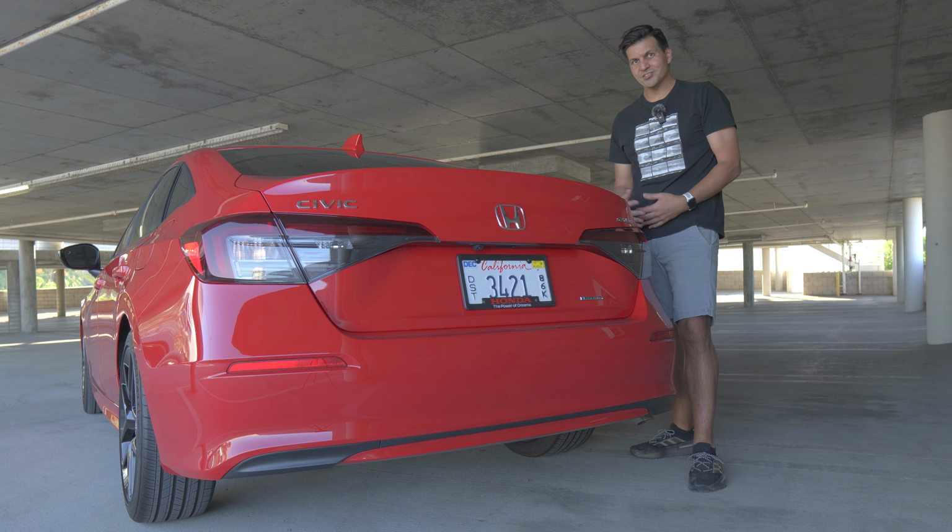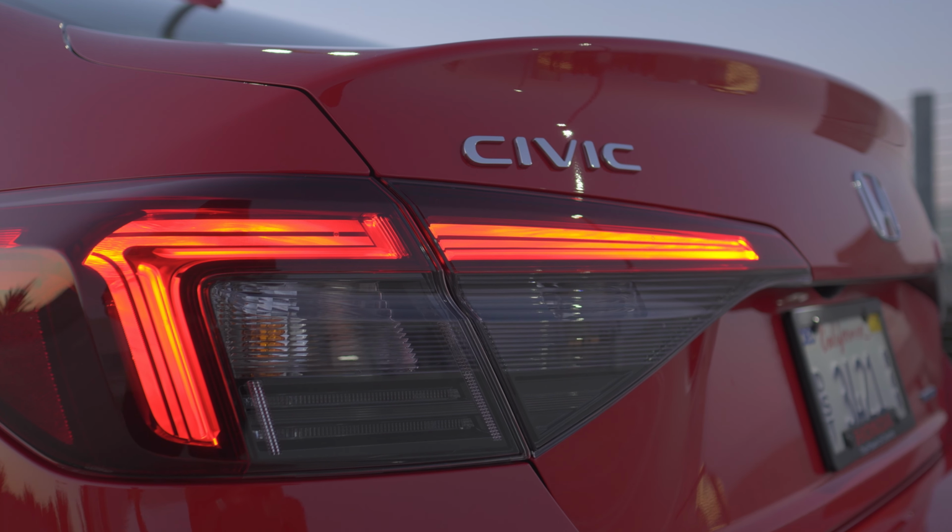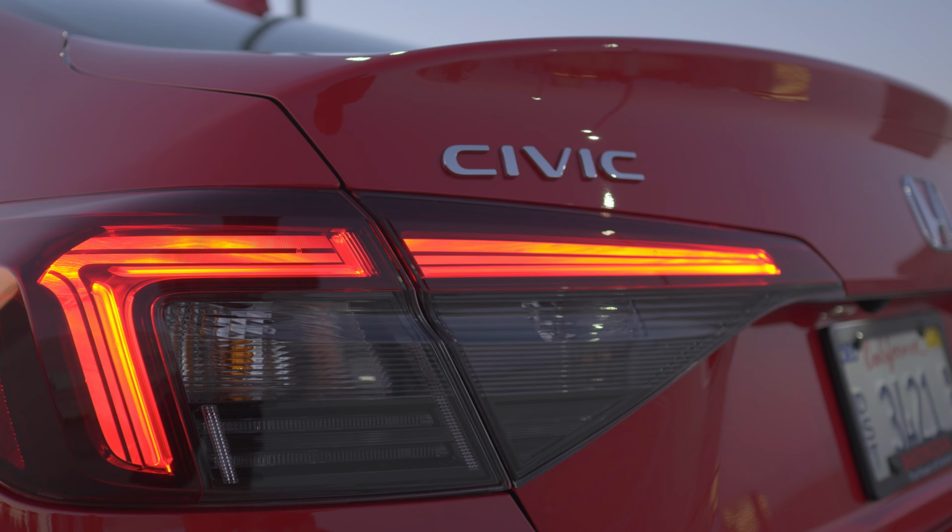Over in the back, the changes are even more subtle because only for the sedan you get a smoked taillight. That's all that's new. So if you're ever behind a Civic and wondering if it's the latest model, if it's got a smoked taillight, now you know.